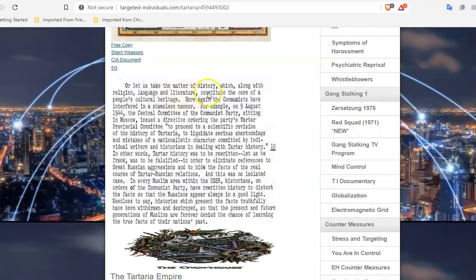Or let us take the matter of history, which, along with religion, language, and literature, constitute the core of a people's cultural heritage. Here again, the communists have interfered in a shameless manner. For example, on 9 August 1944, the Central Committee of the Communist Party sitting in Moscow issued a directive ordering the party's Tatar Provincial Committee to proceed in a scientific revision of the history of Tartaria, to liquidate serious shortcomings and mistakes of a nationalistic character committed by individual writers and historians in dealing with Tatar history. In other words, Tatar history was to be rewritten. Let us be frank, it was to be falsified in order to eliminate references to great Russian aggressions, and to hide the facts of the real course of the Tatar-Russia relations.